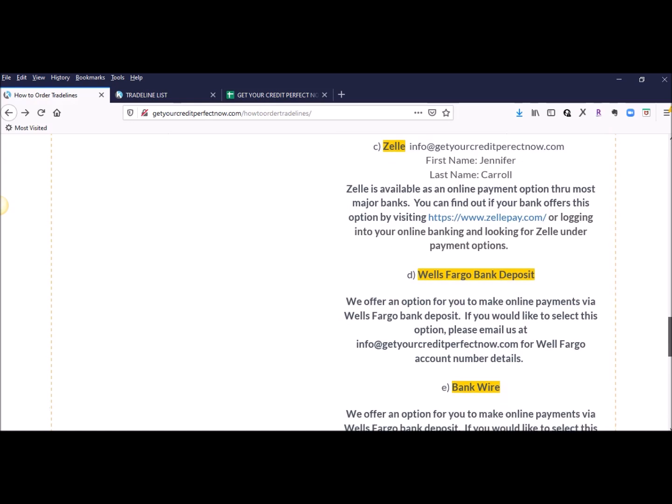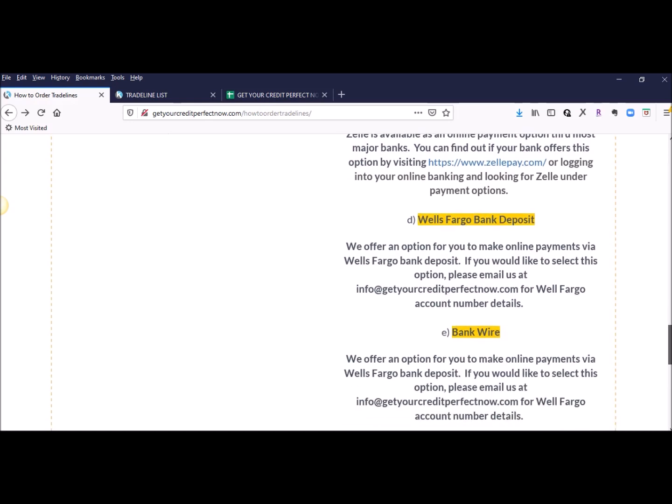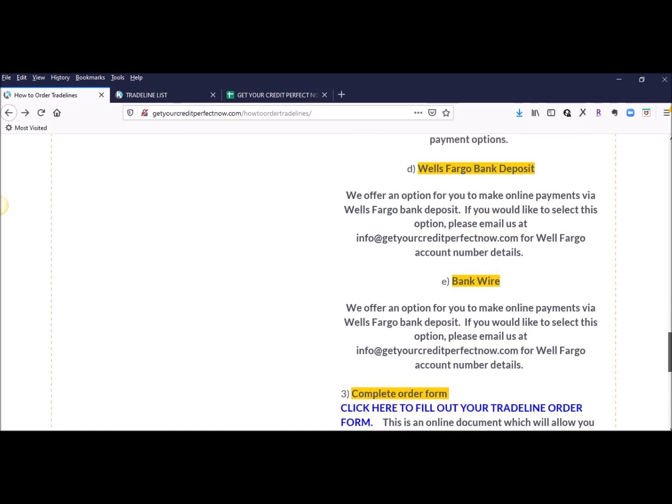The next methodology that you can use is Wells Fargo Bank Deposit. With that, you would just go to Wells Fargo and make your payment directly into our business account in order to submit your order. And if that is an option that you're interested in, you can always send an email to info@getyourcreditperfectnow.com for our Wells Fargo account details.